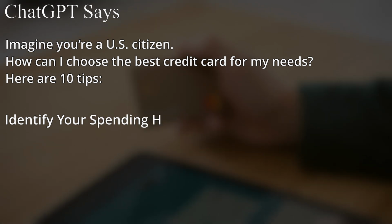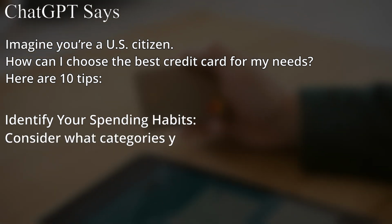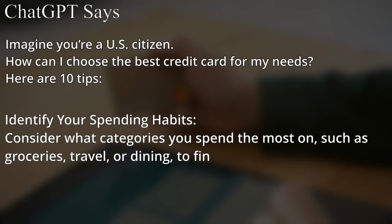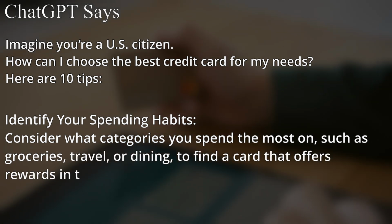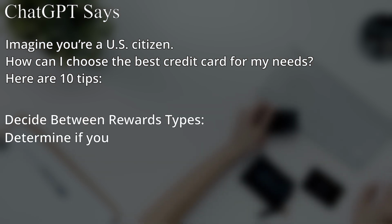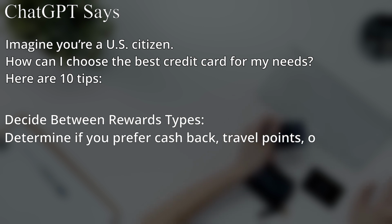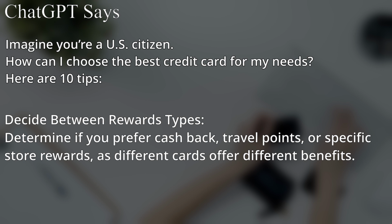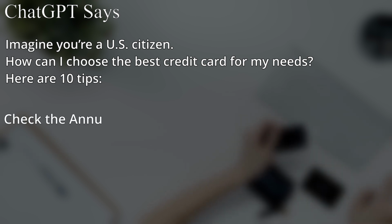Identify your spending habits. Consider what categories you spend the most on, such as groceries, travel, or dining, to find a card that offers rewards in those areas. Decide between rewards types. Determine if you prefer cashback, travel points, or specific store rewards, as different cards offer different benefits.